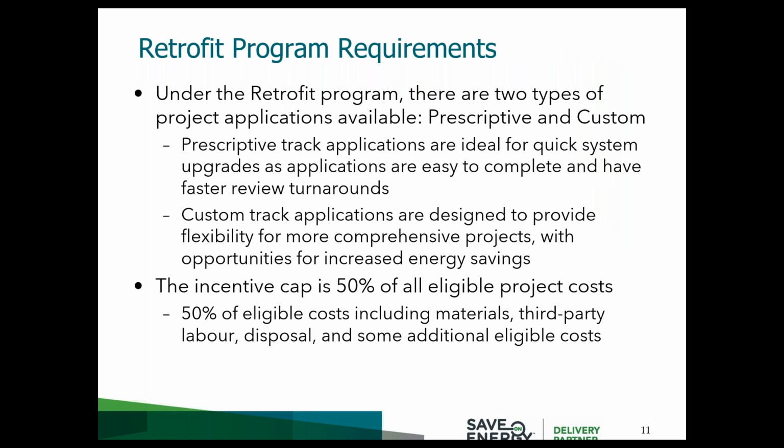The Retrofit program has two types of project applications available: prescriptive track and custom track. Prescriptive track applications are ideal for quick system upgrades, as applications are easy to complete and have faster review turnarounds. Incentive amounts for lighting and other measures are based on predefined amounts per unit of product. The minimum eligible application incentive amount is $500. Custom track applications are designed to provide flexibility for more comprehensive projects, with opportunities for increased energy savings. Incentives are based on energy savings over pre-project baselines. The minimum eligible application incentive amount is $1,500.